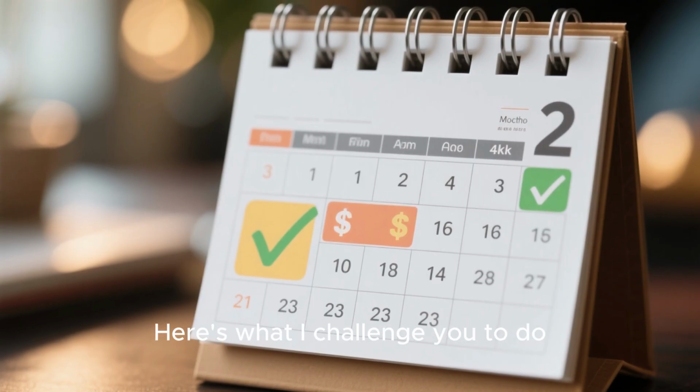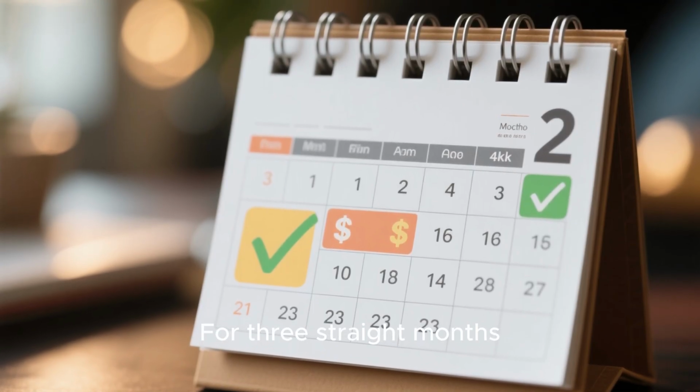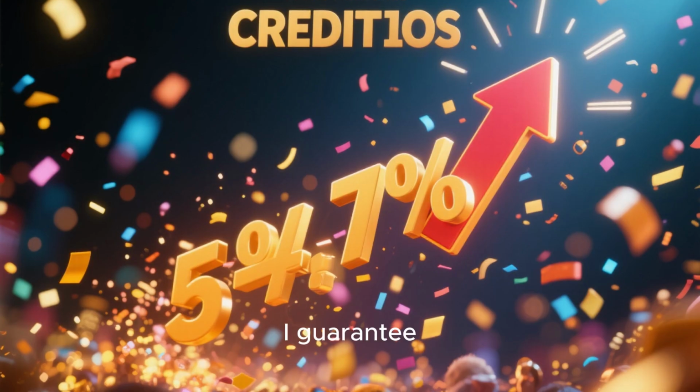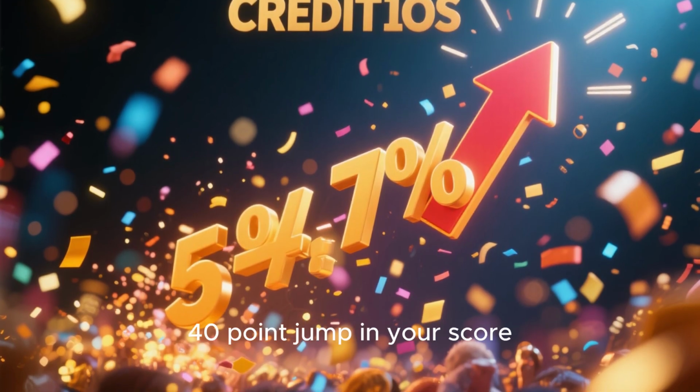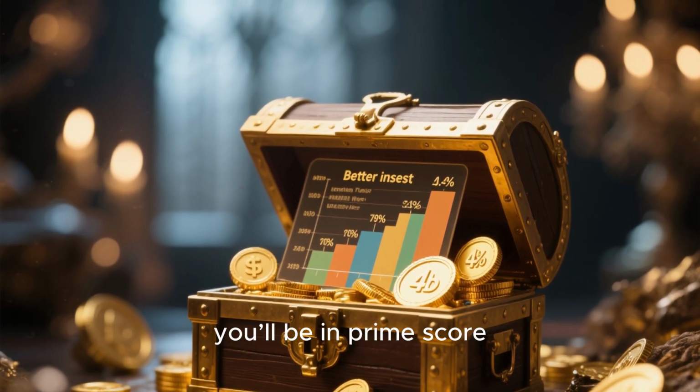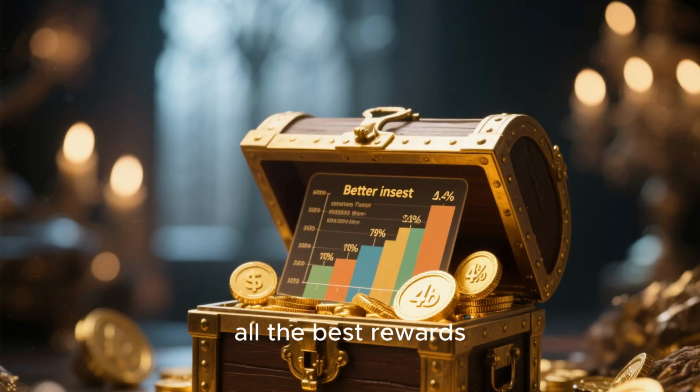Here's what I challenge you to do. For 3 straight months, keep your utilization in the single digits and pay on time. I guarantee you will see a 20 to 40 point jump in your score. After 6 months of this, you'll be in prime score territory where you get all the best rewards.